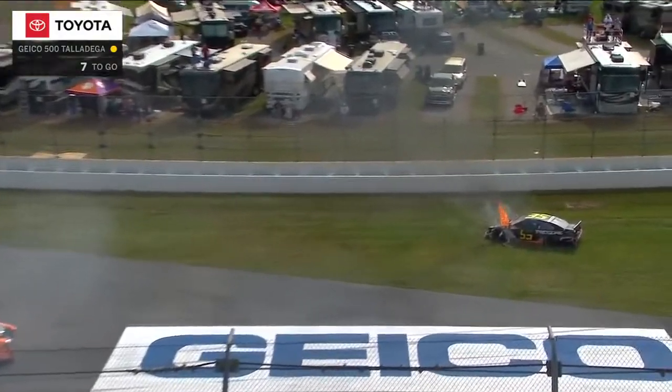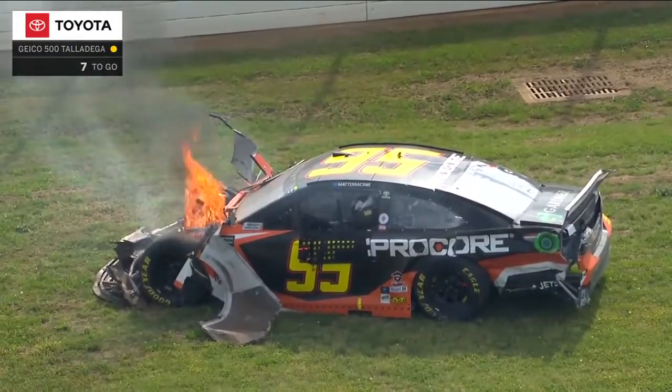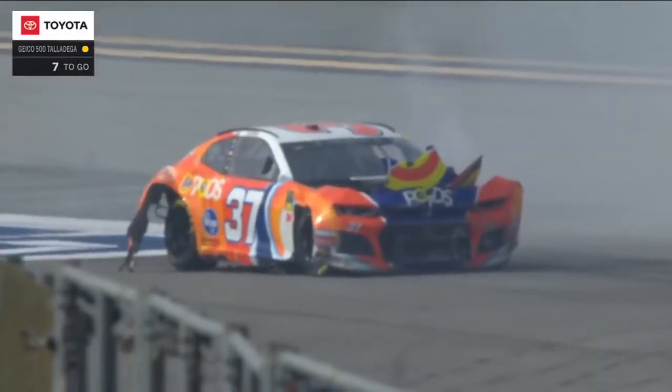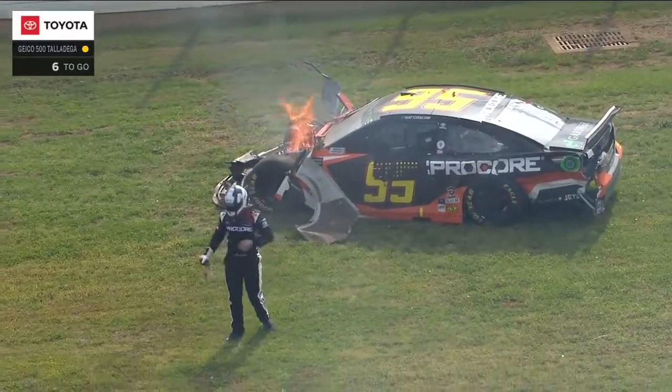7 to go. Got a fire on the 95 of DiBenedetto. Having a great day, just running so well all day long. Good to see him climb out. Chris Buescher took a hard hit. And there's Haley, his rookie run spoiled.